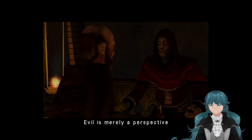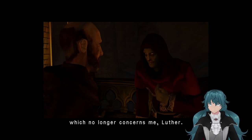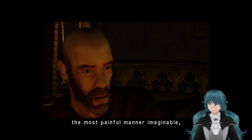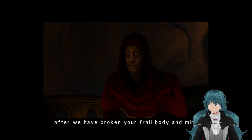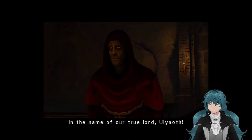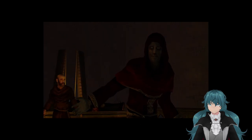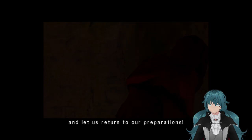Evil. Evil is merely a perspective which no longer concerns me, Luther. You will be executed in the most painful manner imaginable. After we have broken your frail body and mind in the name of our true Lord, Ulyoth! Come, my children. Feast on this morsel, and let us return to our preparations.